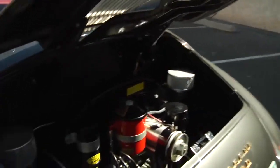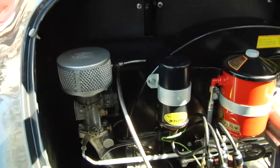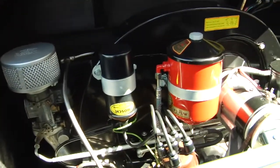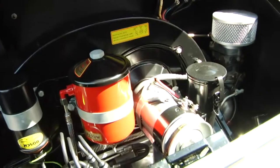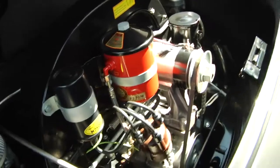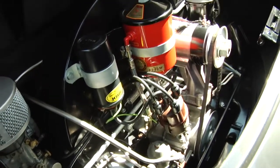The motor is all done correct. Correct for the '57 Porsche. The correct carburetors, oil filter, all done in the right colors, right decals. They are aftermarket through NLA Limited, but it is what is correct for the vehicle. Even so much as the Bosch logo on the coil being upside down. Believe it or not, that's the way it came.